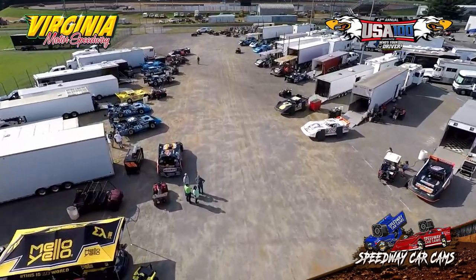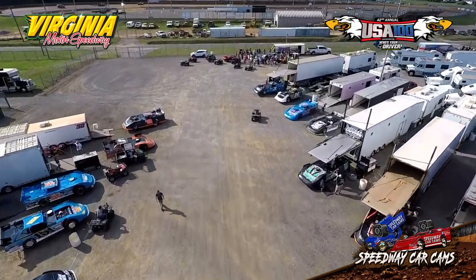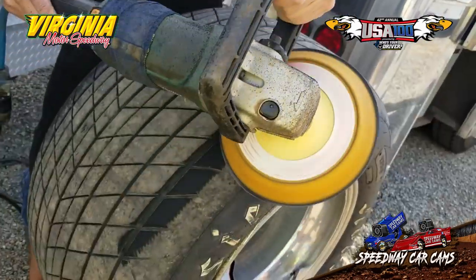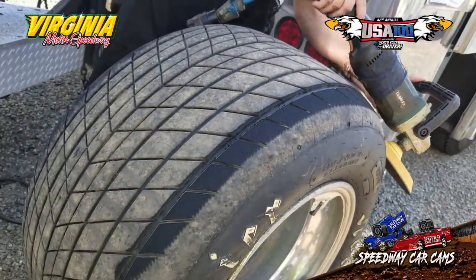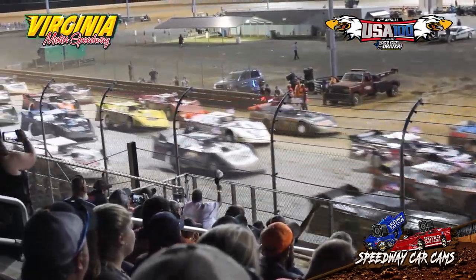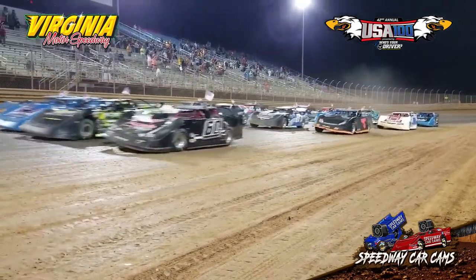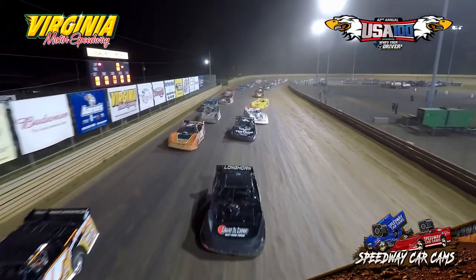To win $20,000 tonight in the 42nd annual USA 100. Jamaica, Virginia, they're coming at you. Far wide! Field beginning to form in their double foul.